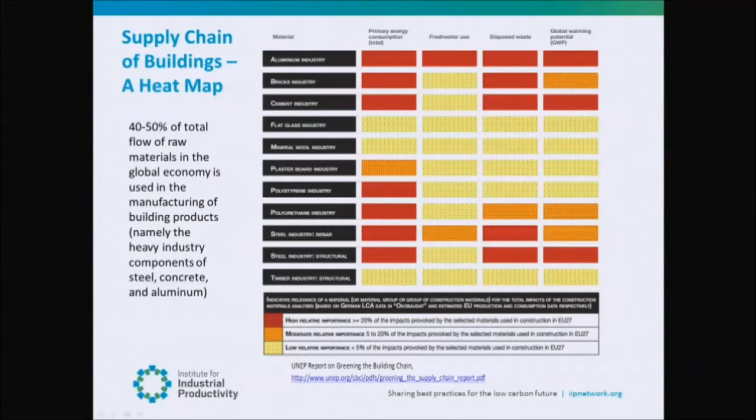The other interesting point I'd like to talk about is that UNEP has done a wonderful study on the building construction industry. Almost 40 or 50% of the total raw materials that flow through our economy relate to the building construction industry. And as you can see, in the buildings, you have concrete, you have cement, you have steel, aluminum, glass, and all of these are very energy intensive.